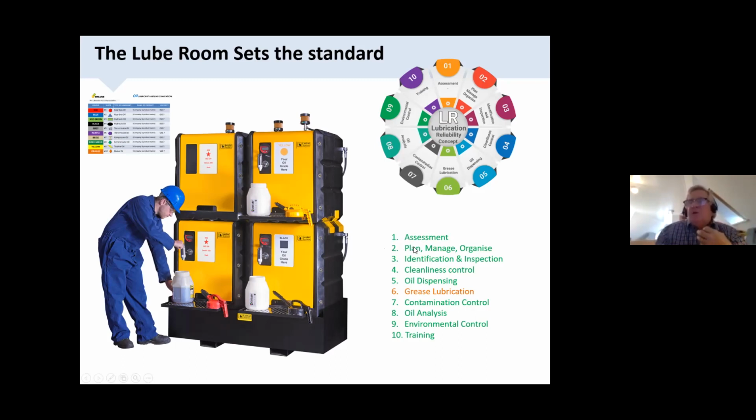They won't buy that, and that's a ready-made lube room, unless they really know, they've assessed what their situation is. They know this is going to put into effect a planning process, a management process, an organization process within the lube room. They know that will be well identified and it can be inspected, again, with our color coding, here, here, here. It's well-controlled oil dispensing with oil safe.